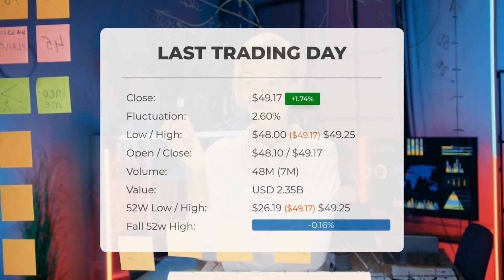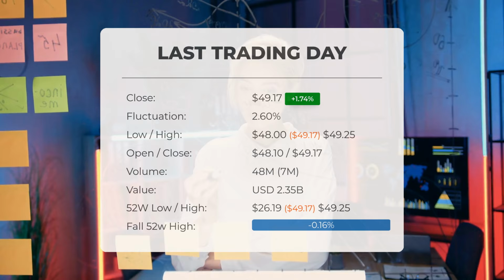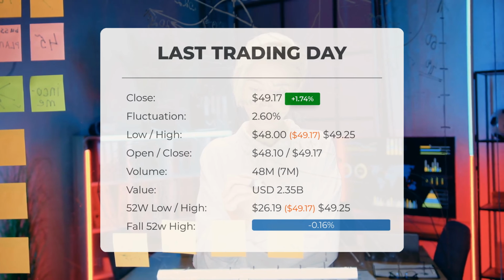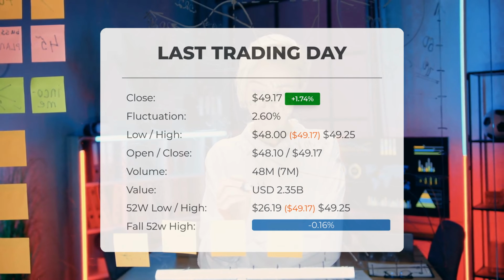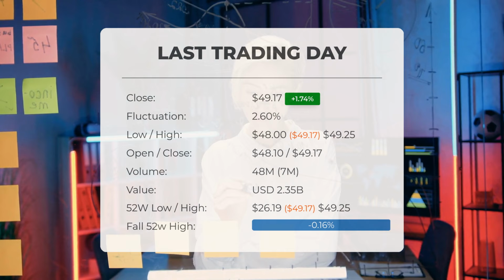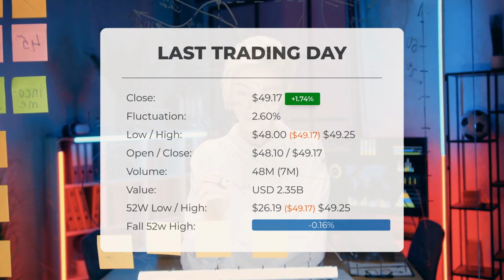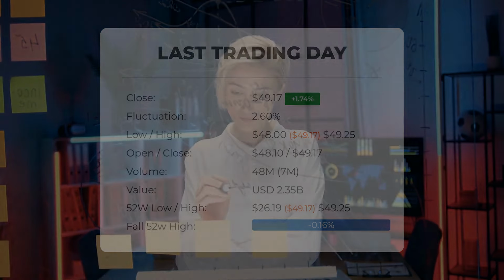The price has increased in 8 of the last 10 days and is up by 15.61% over the past 2 weeks. Volume has also increased on this day alongside the price, which is a positive technical indicator. A total of 7 million more shares were traded compared to the previous day. In total, 48 million shares were exchanged for approximately $2.35 billion. Over the past 52 weeks, the highest price of the ETF was $49.25, while the lowest price was $26.19. Currently, the price is 0.16% or 8 cents below the 52-week high of $49.25, which is also the all-time high for the ETF.